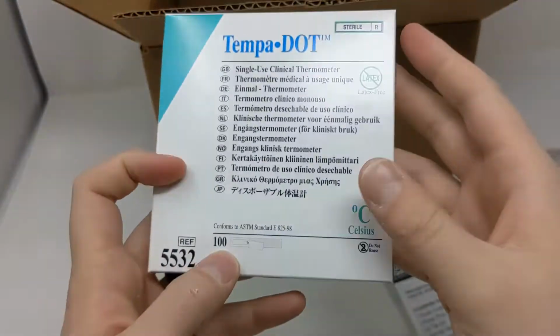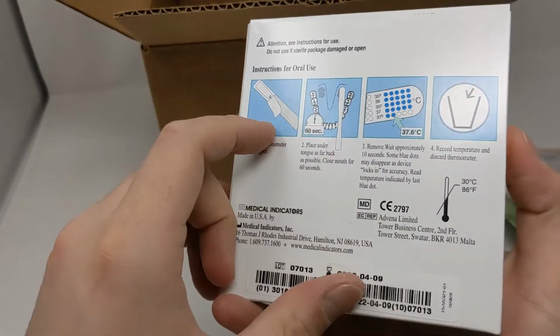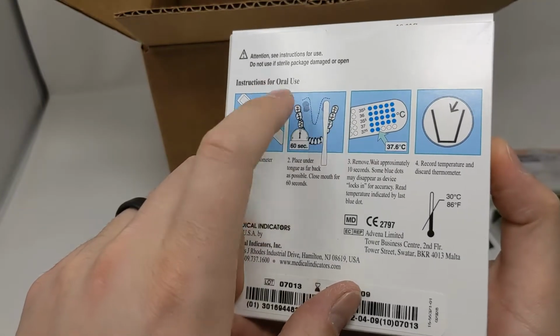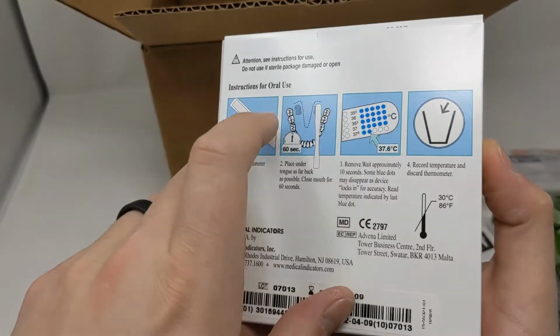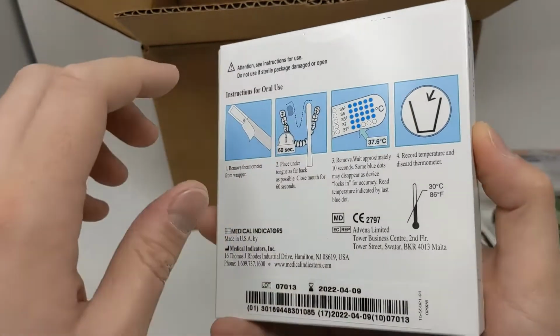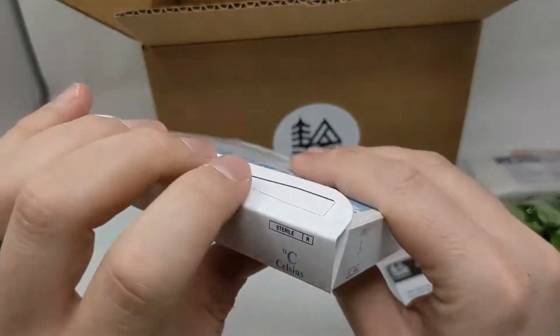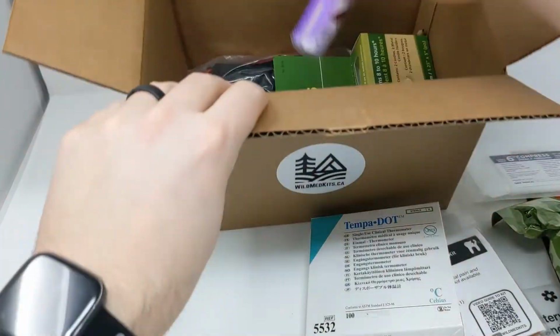Then we've got some thermometers. So these are Tempadot thermometers. These are single-use disposable thermometers. And these can be inserted in the mouth. You just wait a few seconds and they'll give you a temperature reading. So kind of a cool thing to add to the kit. There's 100 of these in here, so you can add them to a bunch of different kits and keep them where you need them. So that's the Tempadots.